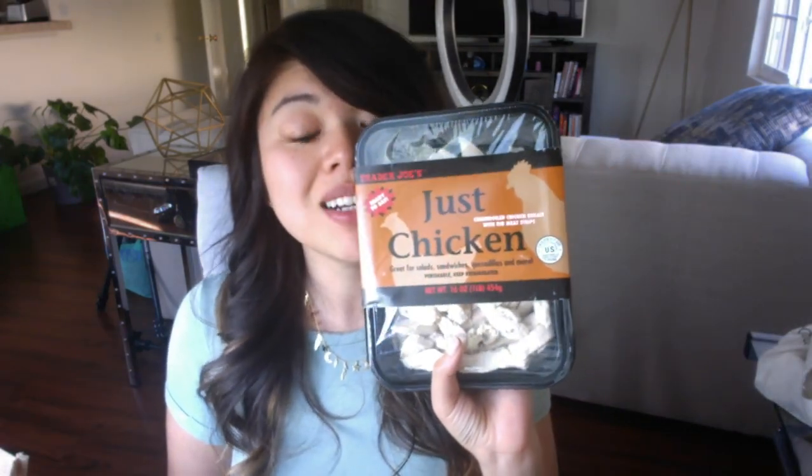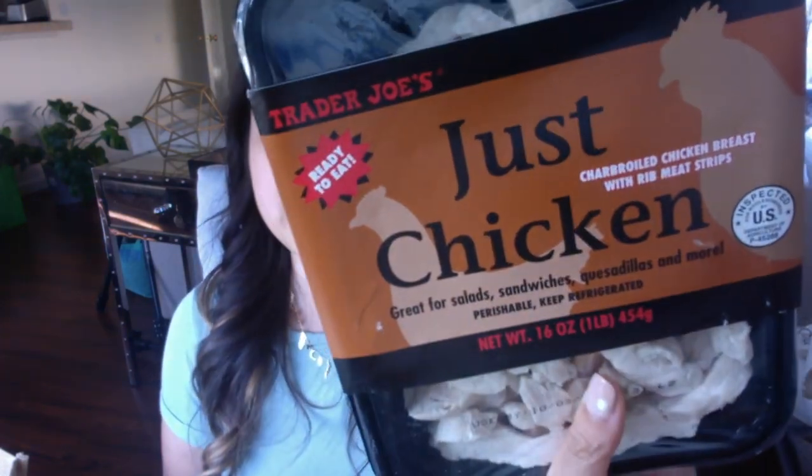Another thing that I really recommend is just chicken. Just chicken. So when I don't have time to cook or meal prep, I will buy chicken that's already cooked. So these are just chicken strips, and I wish Trader Joe's had organic chicken strips, but they don't. So I'm just going to deal with that. We're just going to deal with it.